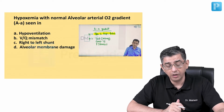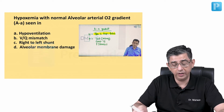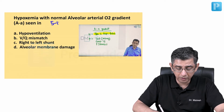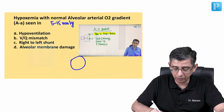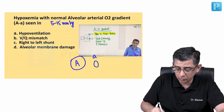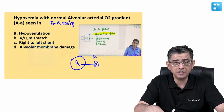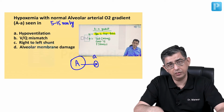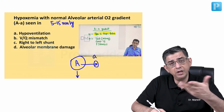The next question said hypoxia with a normal alveolar arterial gradient. Normal alveolar arterial gradient is 5 to 15 millimeters of mercury. Capital A basically means the pressure in the alveoli, and small a would mean the pressure in the blood vessels. So before I give you the answer, I'm just going to describe a patient with status asthmaticus. There is an airway shutdown. If there's an airway shutdown, then capital A will also decrease because air will never reach the alveoli.